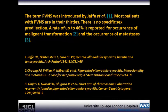So this is just from the literature, presented in the 30s. There is no predilection, and 46% is reported to occur as malignant transformation.